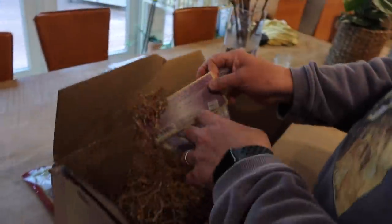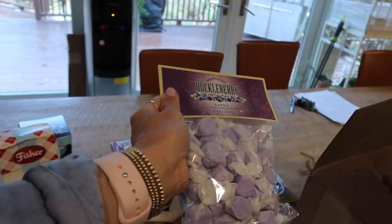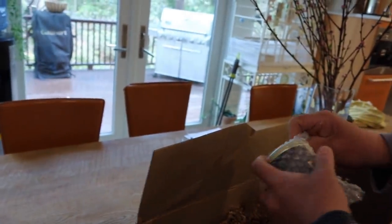Oh my gosh. Ooh. Blackberry taffy. Huckleberry taffy. I never had that. I know of huckleberry, but that's like from the Jersey Shore. I guess the huckleberry. I've never. Oh, here's my mom. Look at this, this is unreal.